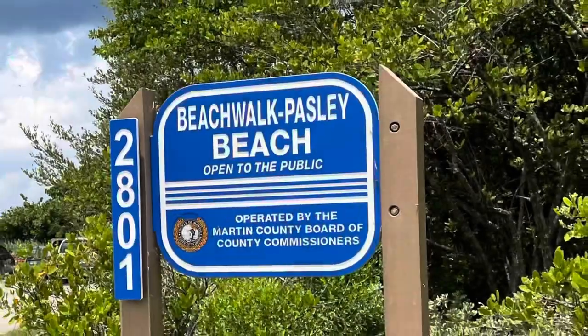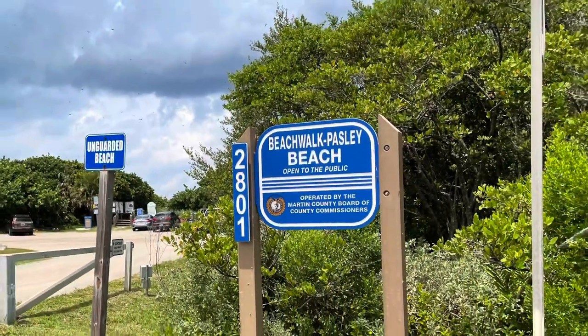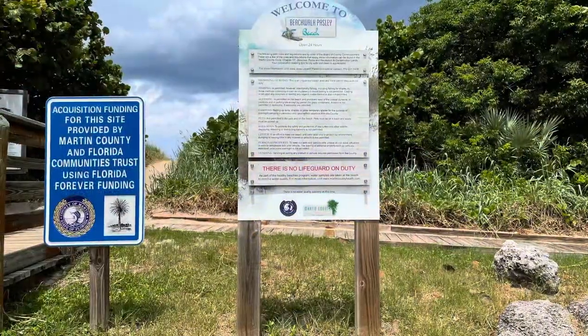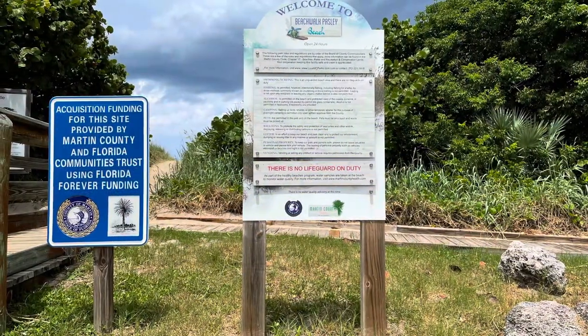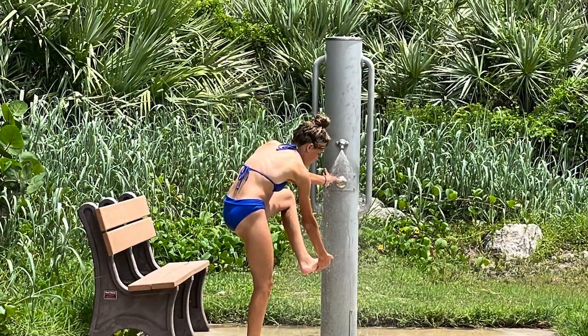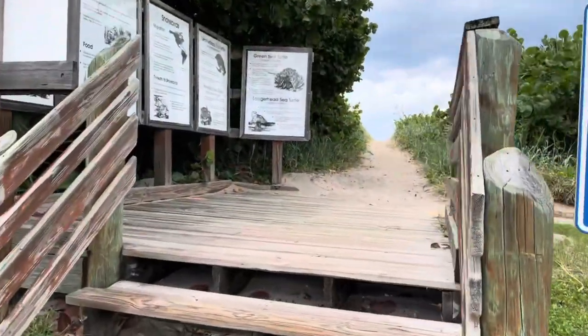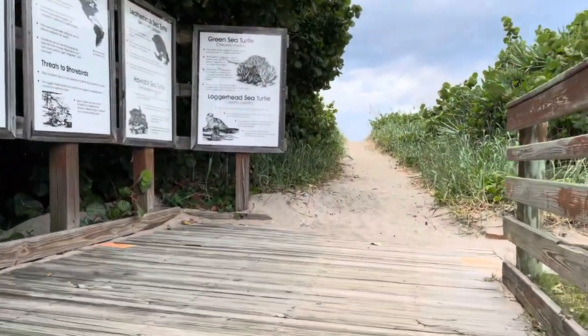And the next beach is Beachwalk Paisley Beach, open to the public. Each beach has a little sign with all the information you need to know. This one has a little area so you can clean the sand off of you when you are getting out. And here we go. Now on the left you will see there are some signs.